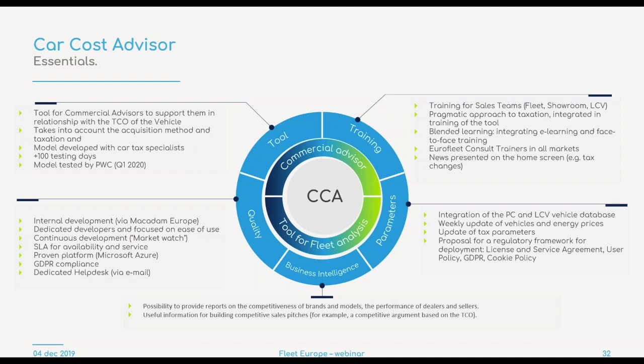The whole program runs on Microsoft Azure, which obviously makes it very stable to use, very efficient also to further upscale when needed. There are dedicated help desks behind it, meaning that the users can always have a point of reference when it is needed.